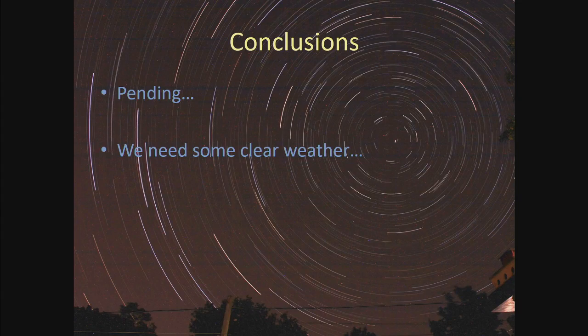However, if we get some clear weather, I'm hopeful that we will have some conclusions that we will be able to share with you, and I'll try and post some of those on the list, and hopefully one of these days I'll actually even have a chance to record an occultation and share some results like that. So that's what I got. Occultation technology today.